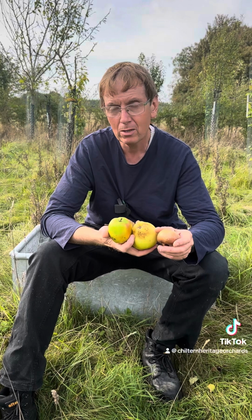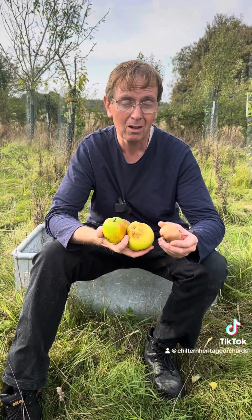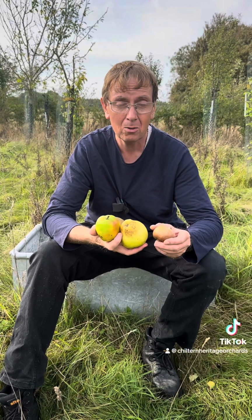They've come through various types of climate change over a very long period, since the medieval period, where we've had very cold periods and very hot periods. We know they survived all of those. And what's so exciting about them is they're easy to cook with. They can be used for savoury dishes, but they can also be used as dessert.